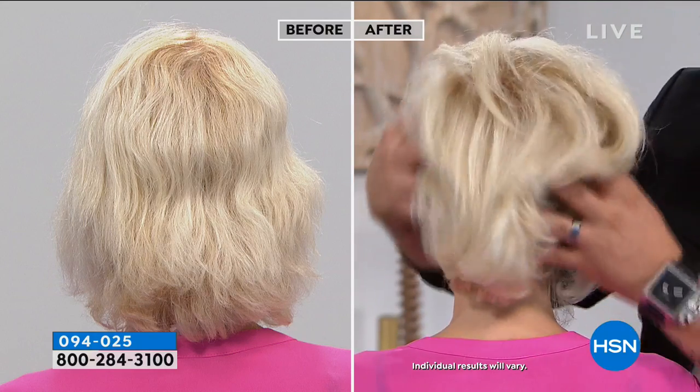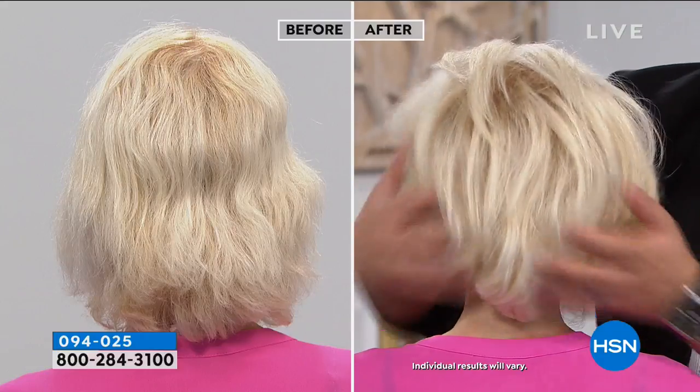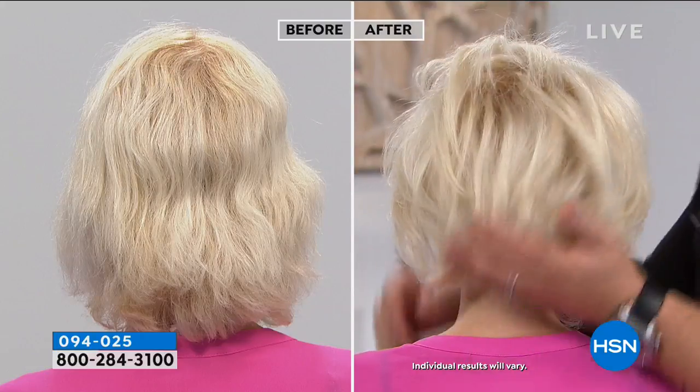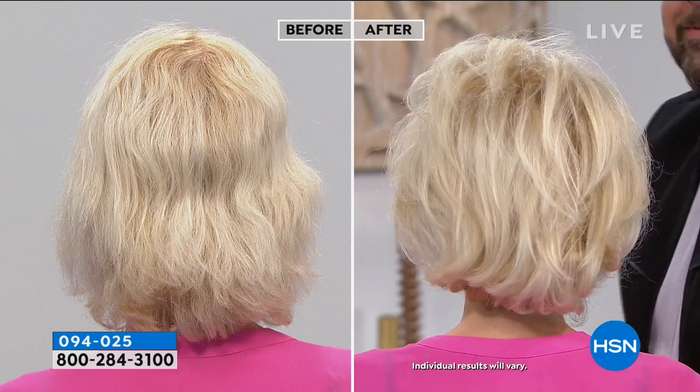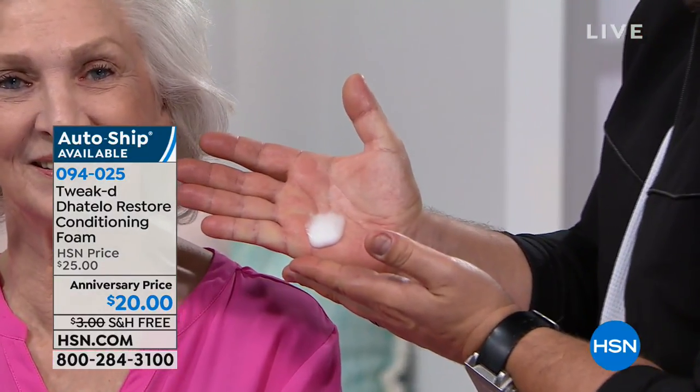And now you can get this one on auto ship. This is one that so many people have used and loved, and that's how we determine what goes on auto ship: the ones that you reorder and you call in and say, why can't I have this available on auto ship? Well, now it is.